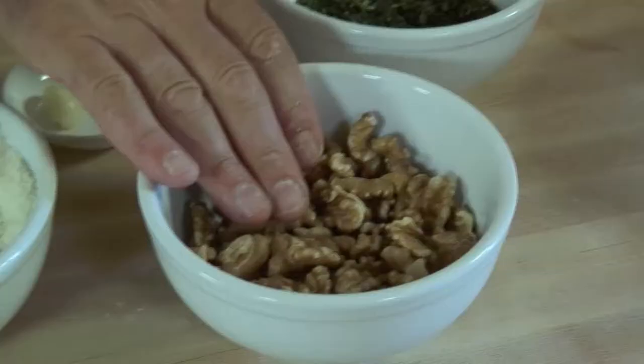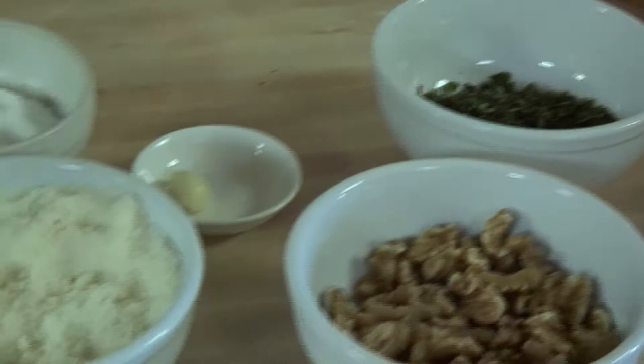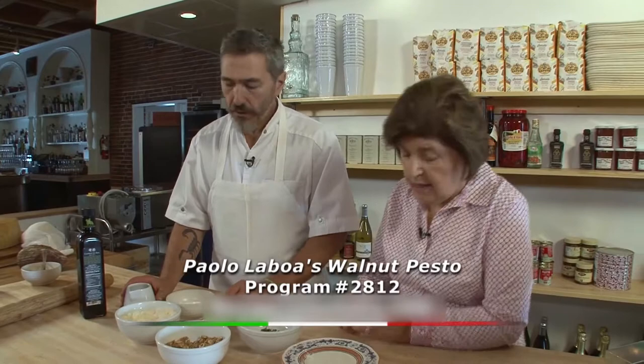Walnuts, California, they're very good. Okay, walnuts. And marjoram, a little bit. Recall this inside the filling all together, that's very, very good flavor. Garlic, a little bit. Salt. Parmigiano Reggiano. Extra virgin olive oil. Okay, so this is un crudo. Sì, è una salsa cruda. È praticamente una salsa cruda.